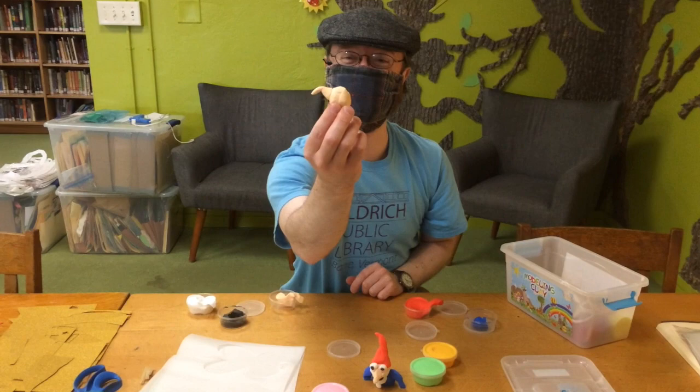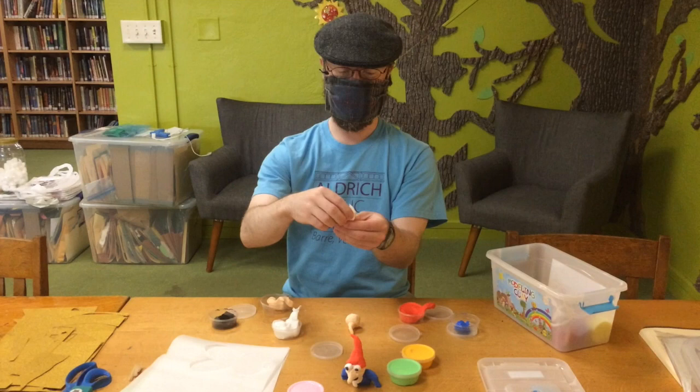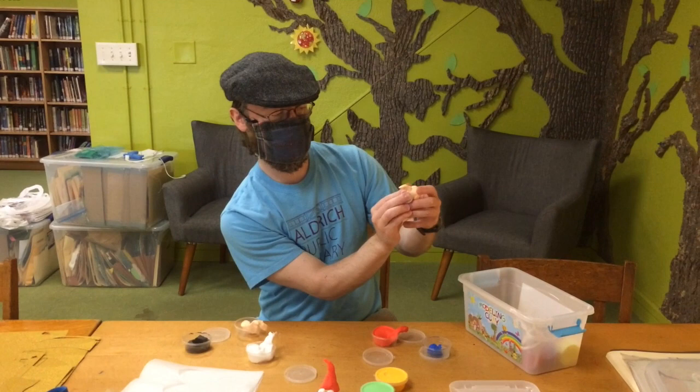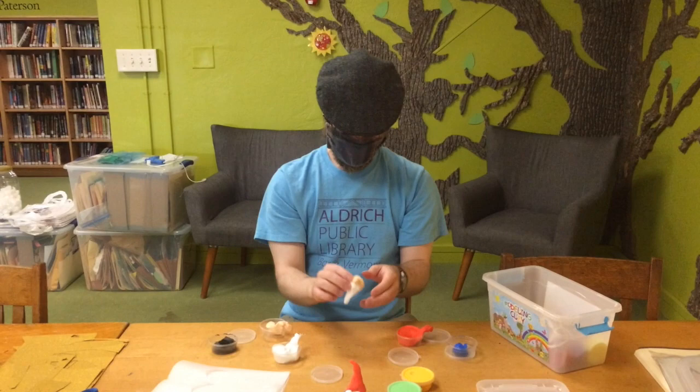Now I'll use a little bit of white for the beard. It's been growing for some time. He's been in quarantine for a while. The salons aren't open yet, you know?